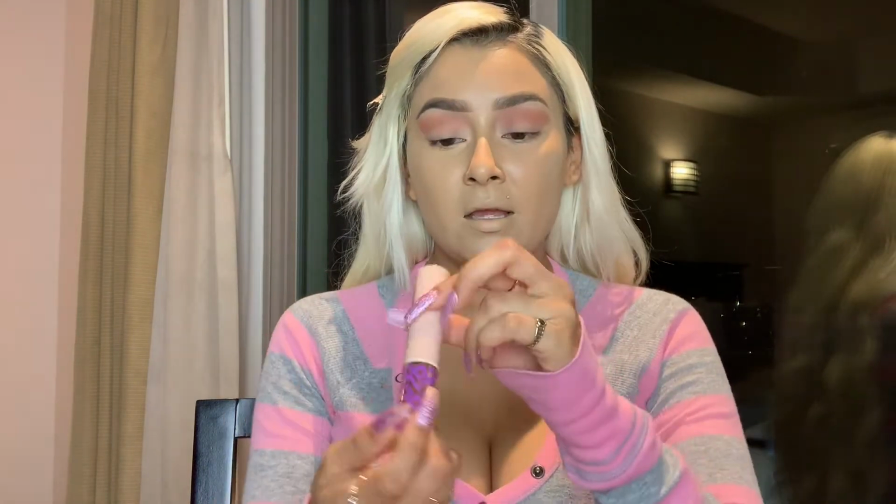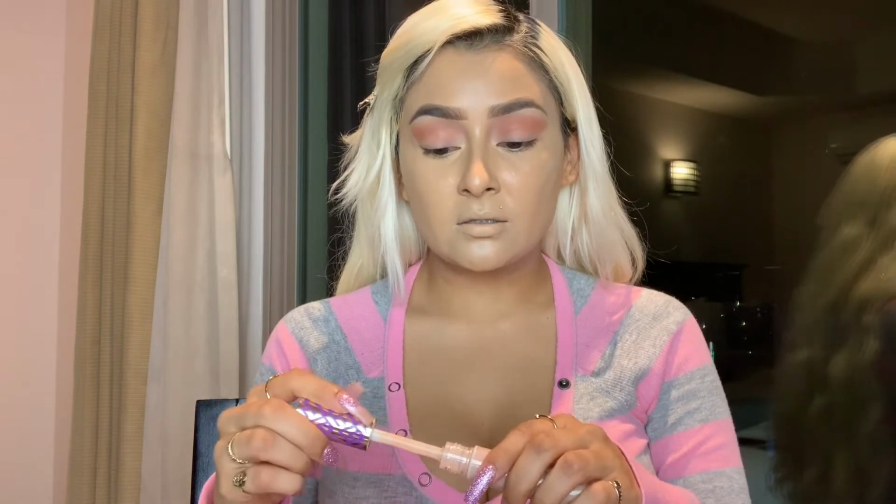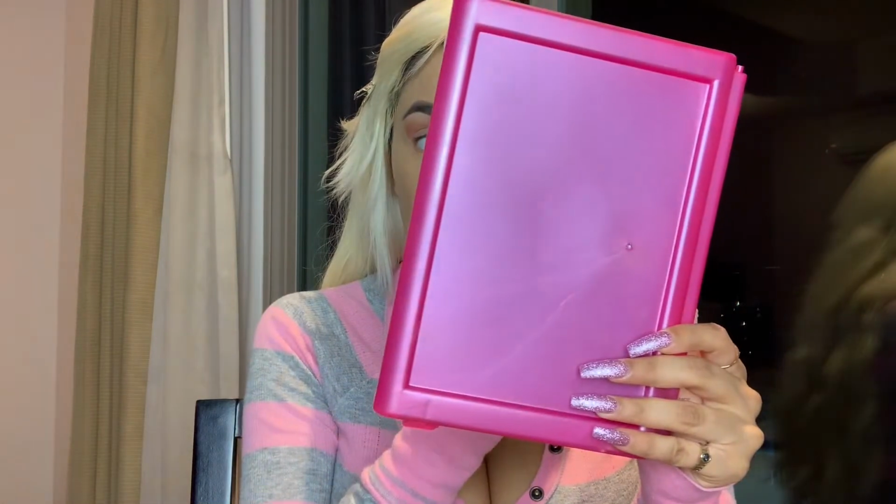Once everything is blended out, I go in with my Tarte Shape Tape Concealer, and this is in the color Light Beige, and I just apply this under my eyes.